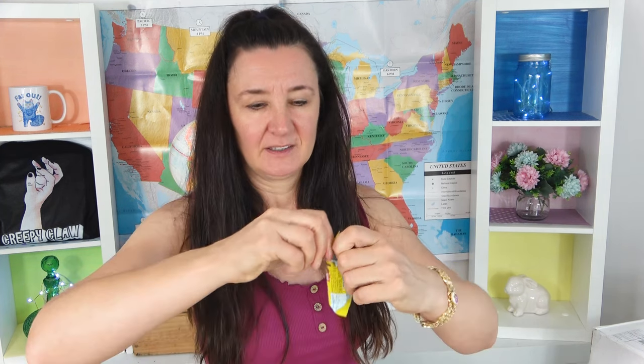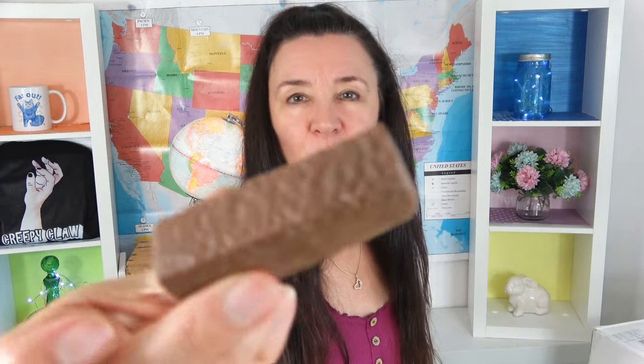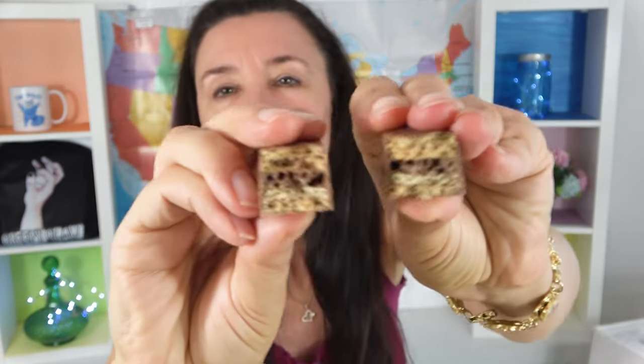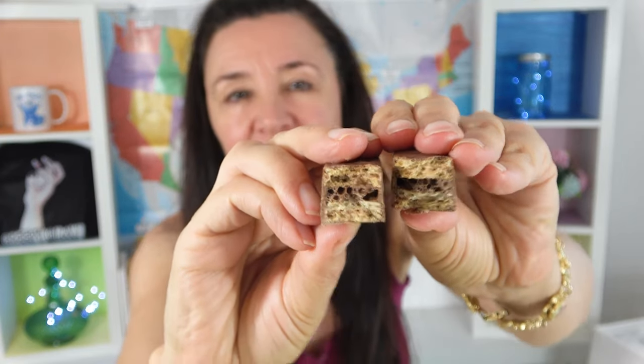I'm going to start off with the Tex Bar, and there's two little mini ones inside here. It feels like it's got, now that's definitely got wafers inside there. Milk chocolate confection with aero center and filled biscuit wafers. Ooh, that looks good. Let's crack this open, show you the middle. Oh, wow, that looks delicious.